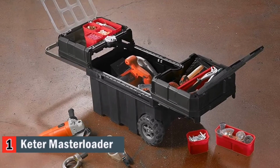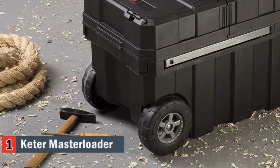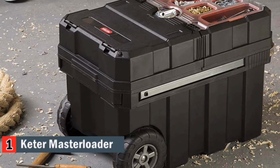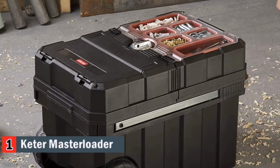Two halves of the lid slide apart for easy access, and the handle retracts to stay out of your way. Its central locking mechanism is convenient and reliable. All those features and facilities force me to consider Keter Masterloader as our number one pick.